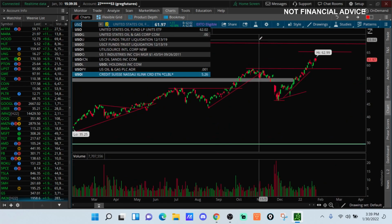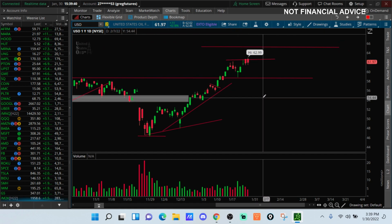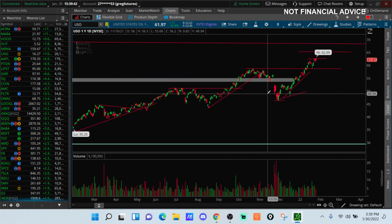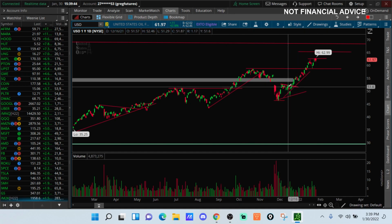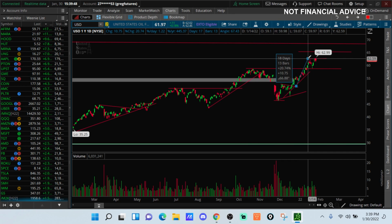I closed my USO long on Friday and closed it at about 62. That was an option spread just underneath 100%. Nice, good move. And that's just buying in this cluster right over here, 52.08. Ooh, nice good move, 20% on USO.